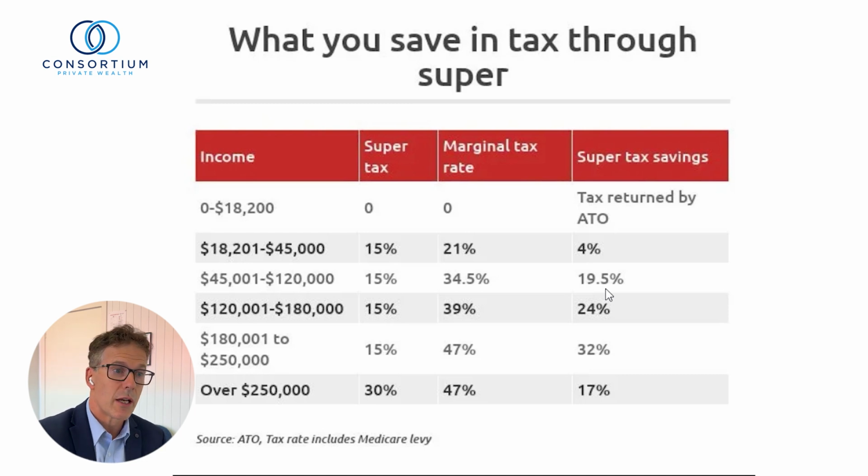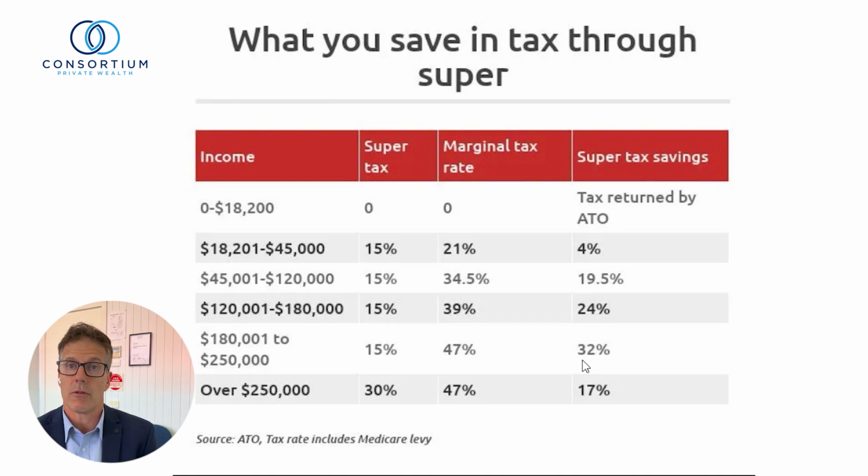For those that are earning over $120,000 per year, the saving is 24%. Between 180 and 250, it's 32%. So it's really attractive to max out your super contributions, particularly for those that are in higher tax brackets, as you can see. It's a different ball game once you get over 250, but if you're earning 250 per year and you're getting 11% employer contributions, you've nearly used up all your cap for that financial year.